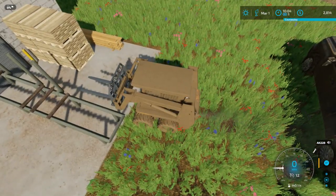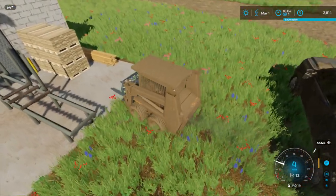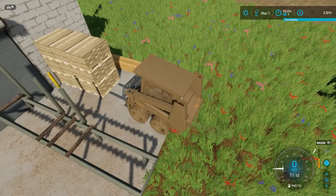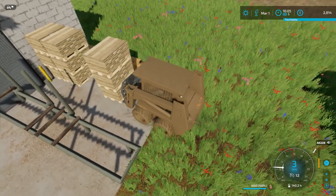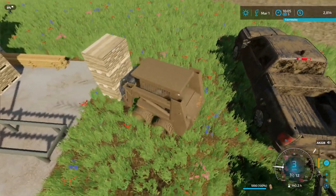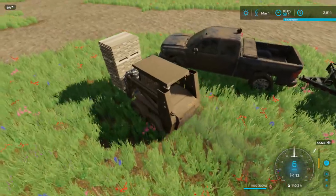See the skid steer, like look at that. It's struggling. The transmission is struggling. I don't know how skid steers are driven. I don't work on them. So if I knew how they were driven, I could get this in more RP, but I don't know how to. So like I said, we're gonna do seeding today.